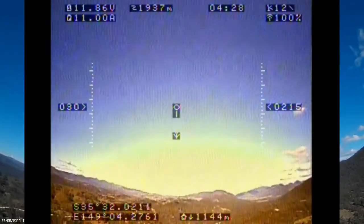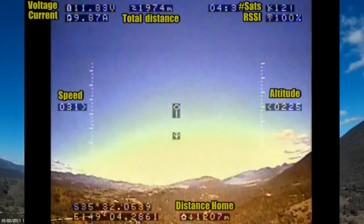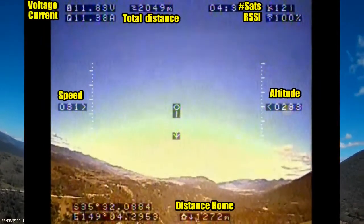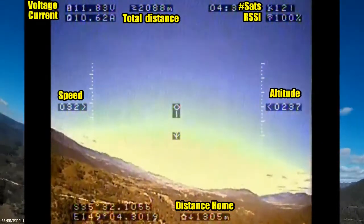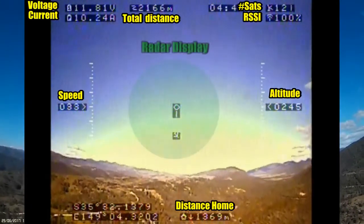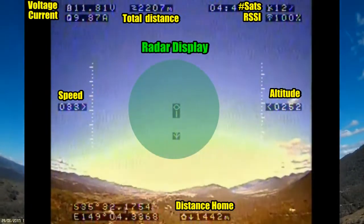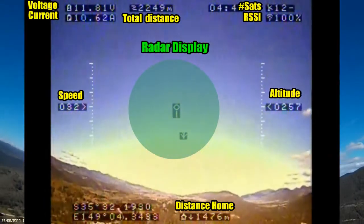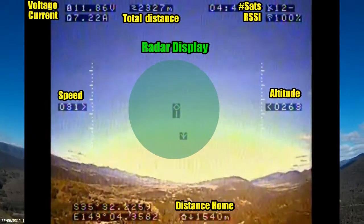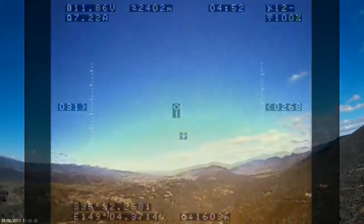This is the on-screen display that I'm looking at. As you can see, it's got all the essential information I need. Speed on the left, altitude on the right, distance from home on the bottom. In the middle of the screen there's a kind of pseudo radar display which gives you a rough idea of where the plane is in relation to home and what direction it is and the direction that the plane's actually flying in. So it's quite a handy quick reference.